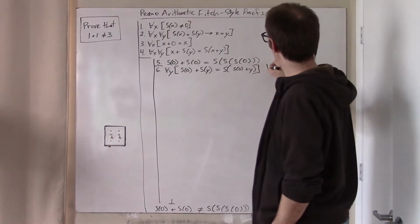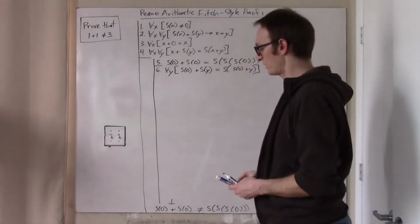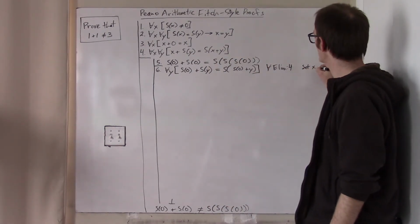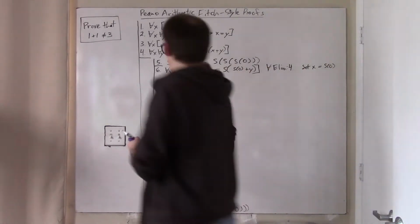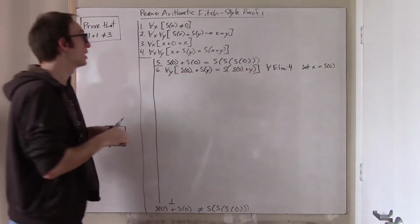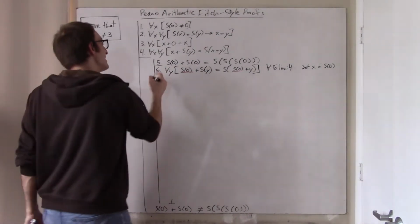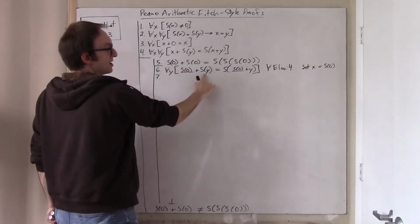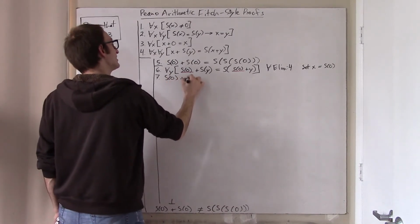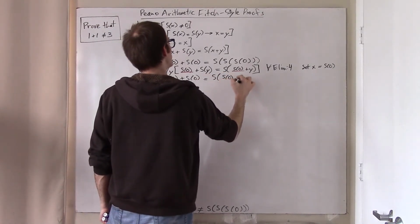What I did here is a universal elim on line 4, and how I did that is I just set x to be 1. So everywhere there was an x, I put a 1. Now, in order to make the left-hand side of this look like the left-hand side of line 5, what I need to do now is replace y with 0. So stick a 0 in everywhere you see y. What do you get? Successor of 0 plus the successor of 0 equals the successor of 0 plus 0.